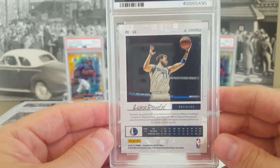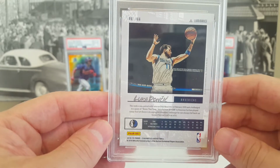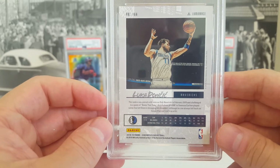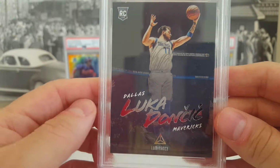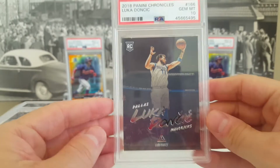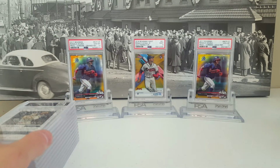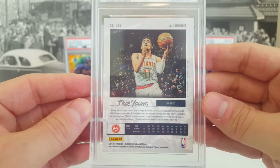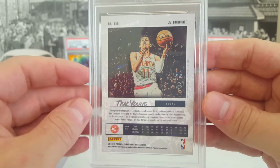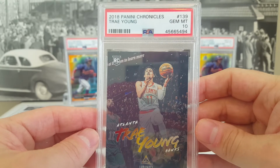All right, this is a Luka Luminance. This is out of Panini Chronicles last year. I pulled this out of a pack. I know I got several cards out of Chronicles here. This is the Luminance and a PSA 10. All right, next up, it looks like we've got another Luminance out of Chronicles. This one's Trae Young. And another 10.